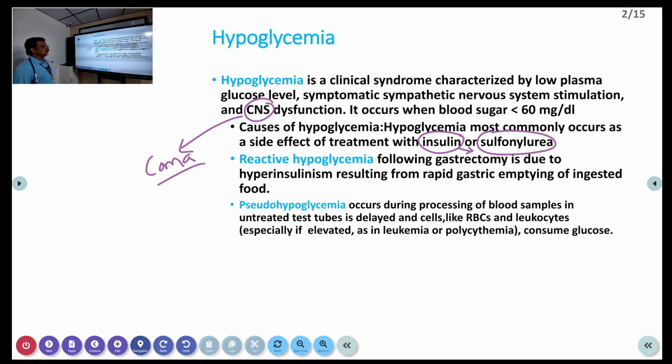Pseudo hypoglycemia occurs when processing of blood samples in untreated test tubes is delayed, and cells like RBCs and leukocytes consume glucose. If you keep the blood for a longer period, hypoglycemia can sometimes be detected, but actually the patient does not have any hypoglycemia. So you have to process the sample immediately, or we can use a fingertip glucometer, which will give faster results.